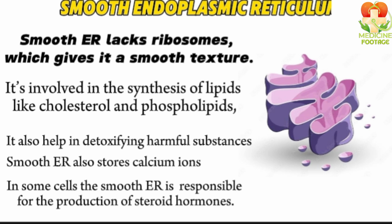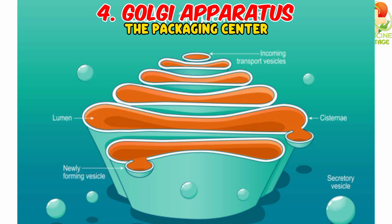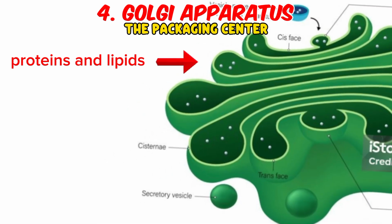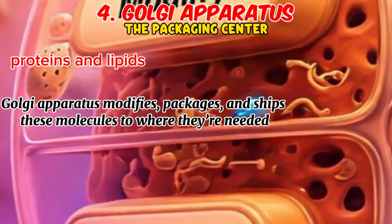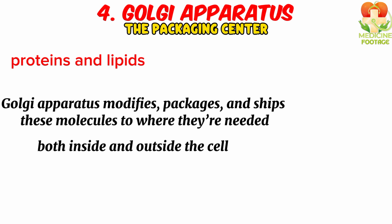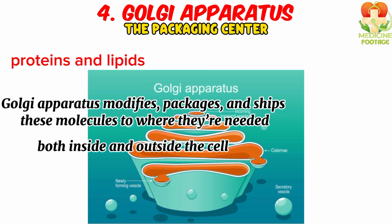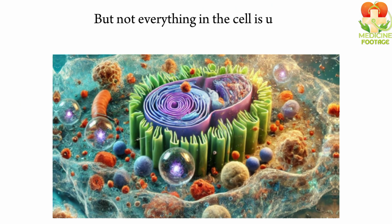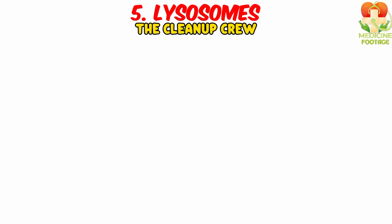This takes us to the next organelle, the Golgi apparatus. 4. Golgi apparatus, the packaging center. Once proteins and lipids are made, they head to the Golgi apparatus. This organelle is like a post office. It modifies, packages, and ships these molecules to where they're needed, both inside and outside the cell. Without the Golgi apparatus, the cell would struggle to organize and deliver essential materials. But not everything in the cell is useful. Some things need to be broken down. That's where lysosomes come in.